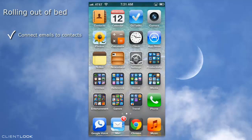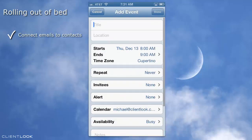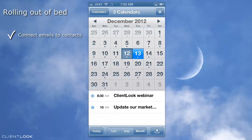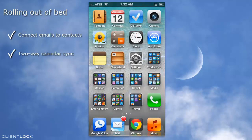Now I know that market report is a little outdated, so I need to schedule an activity for myself for tomorrow to make sure I update it before I send it to my client. So I pop over to my calendar app and I schedule an appointment for tomorrow morning. Now simply by adding this to my calendar, it's going to synchronize to ClientLook. In fact, the synchronization goes both ways. Anything that I add to my ClientLook calendar gets added to my iPhone calendar as well.